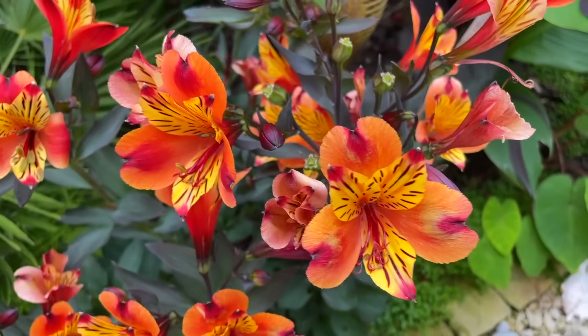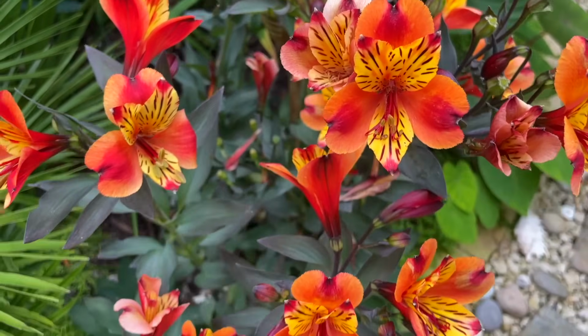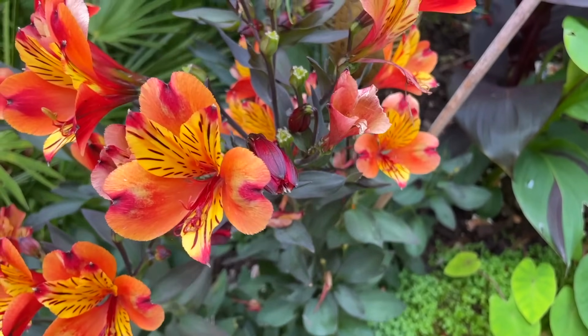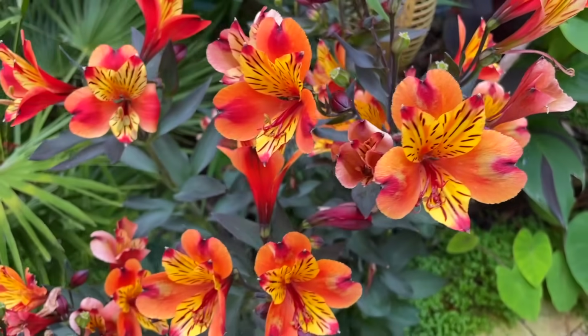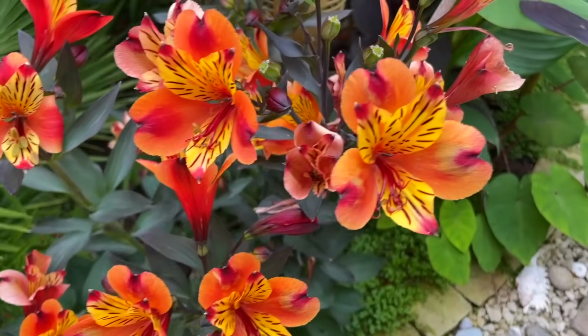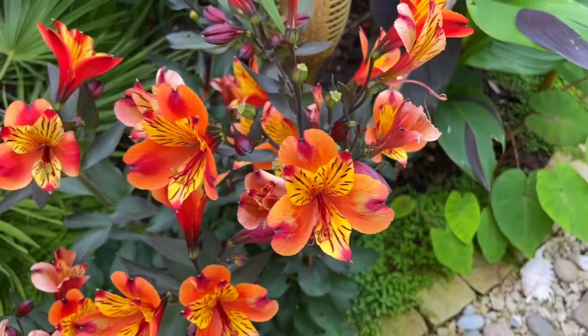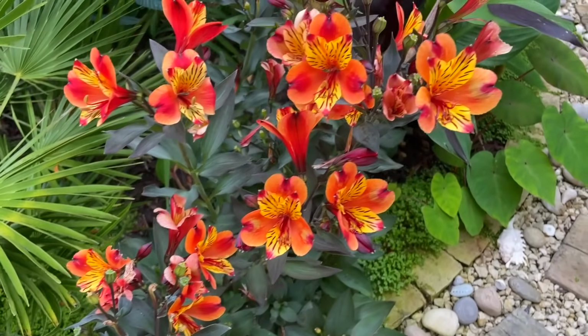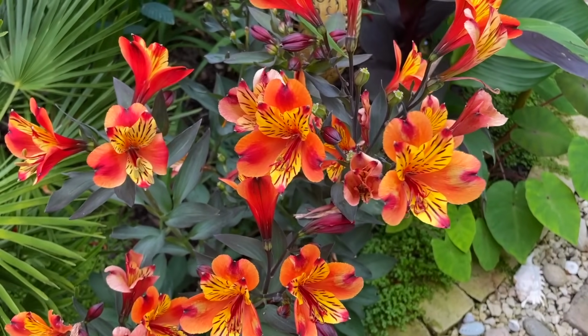You can get lots of different varieties of Alstroemeria, all different colours, and I love the fact that they flower all summer, all the way up until autumn, and they also multiply. And this one I picked up last year, I think springtime last year, from Allington Lane Garden Centre, which is one of my local garden centres.